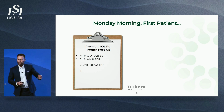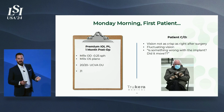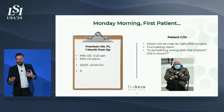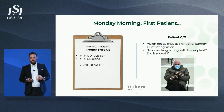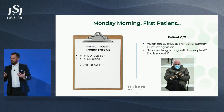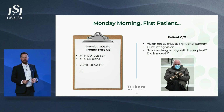So as you open the door, hoping to see smiles on the other side, you're unfortunately met with frowns. And I love this body language here. The patient is giving you comments like, it's just not as crisp as it was in the first week after surgery. My vision just seems to be fluctuating. And I love this, you hear it all the time: do you think it's that fancy lens I spent all the money on? Could it have moved? Did the implant shift?